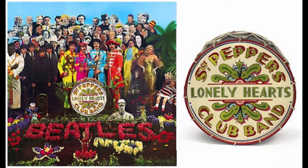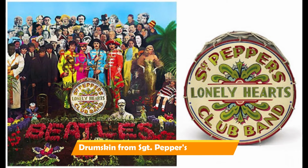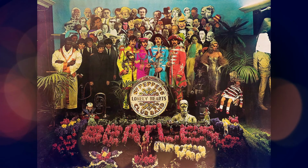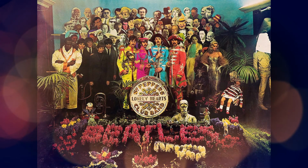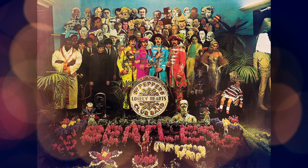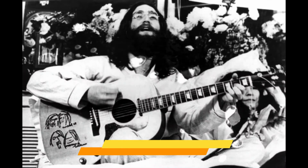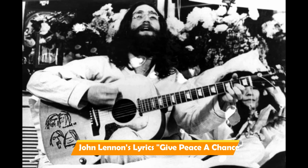Then we have the drum skin from the Sgt. Pepper's, worth $1.7 million. And this was from the album Sgt. Pepper's Lonely Hearts Club Band, made in 1968. The drumhead was hand-painted. So that's pretty cool. Next we have John Lennon's "Give Peace a Chance" lyrics that were sold for $833,664.